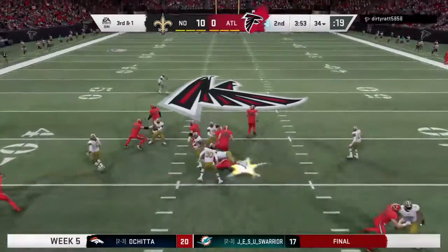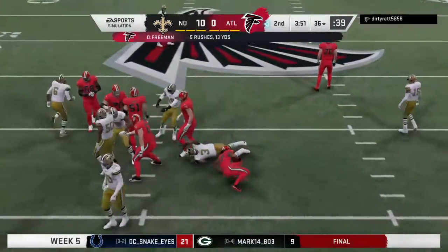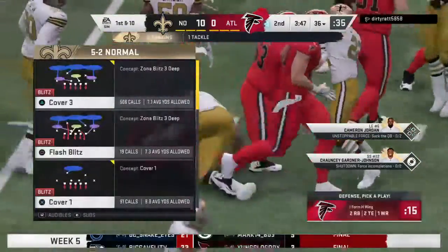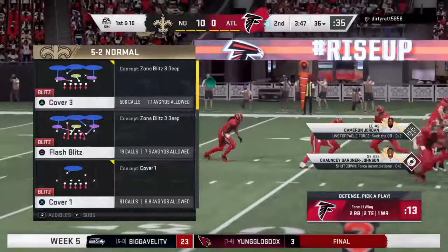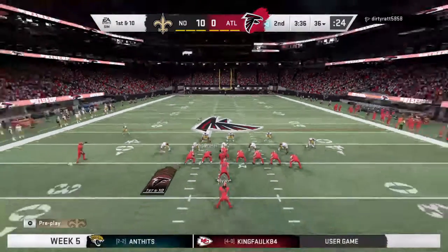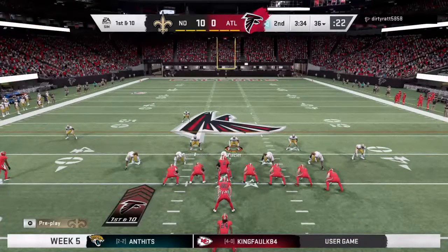On third down, Devontae Freeman. And he's able to get the first before he's taken down at the 36. I like this focus there because he wasn't thinking about breaking that one big. All he thought about was, I need one. Let's go get that. Ended up picking up 2.